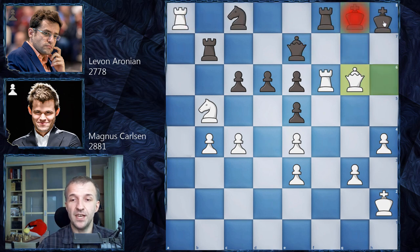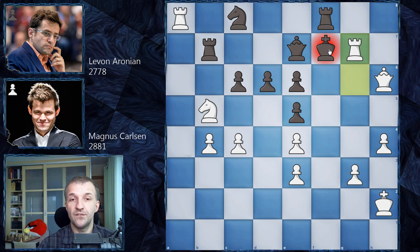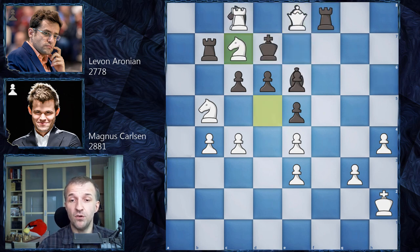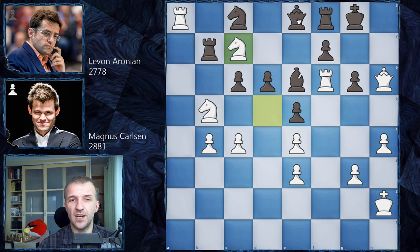And if king on h8, then queen h6, king g8, rook on g6, and now after king on f7, rook g7, very nice skewer, but again king e8, and first rook on c8 with check, and after king on d7, only now take the queen, and of course checkmate in another move. So as you see, this is not playable. Also any other moves are losing.